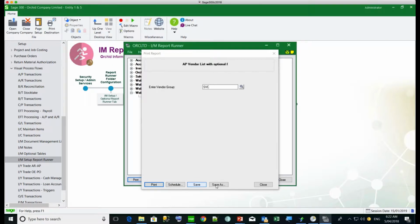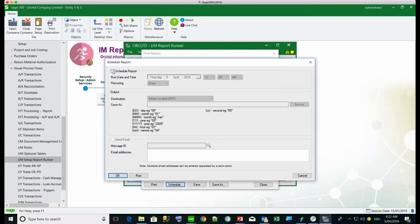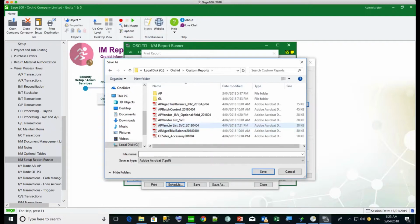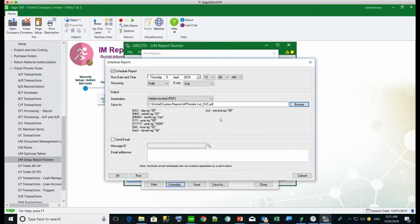I can also save as to save this new default parameter of SVC, or I can choose to schedule the report. So when I schedule, I'm going to tick that box, select the next time that needs to be run at, and select the frequency. So let's say I want this one to be a daily report, and I want to save a snapshot of that report every time I run it. So I'm going to select my destination, and in this case, I'm saving them in here. So it's going to be, for example, something like this.